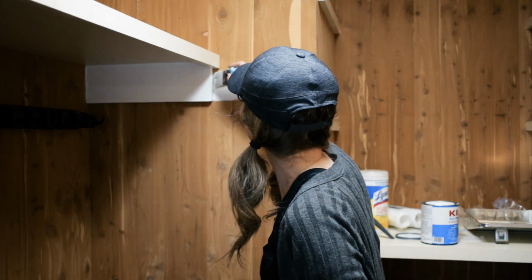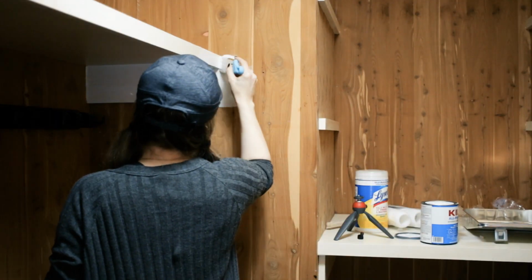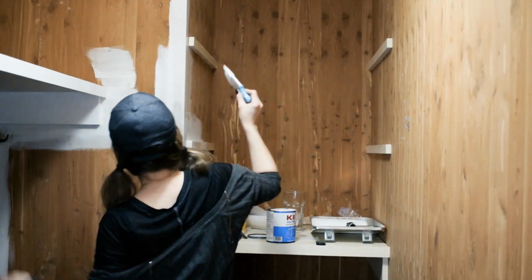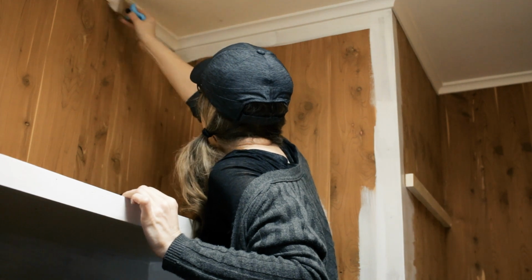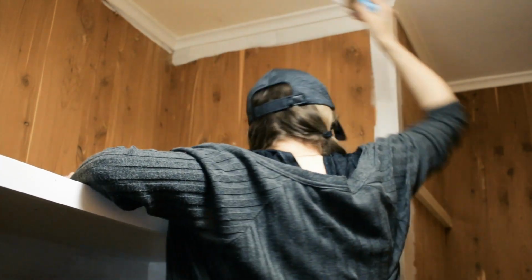It's going to look so freaking good, you guys. I need longer arms or a taller step stool.